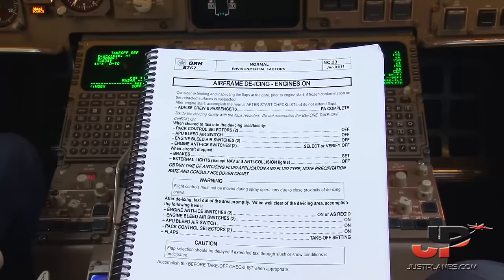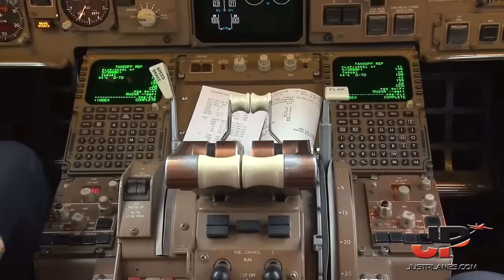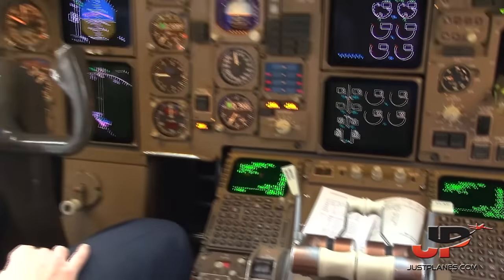Check the holdover time if it's required. We may need just type 1 or we might need a type 4 overspray depending on what the snow's doing out here.